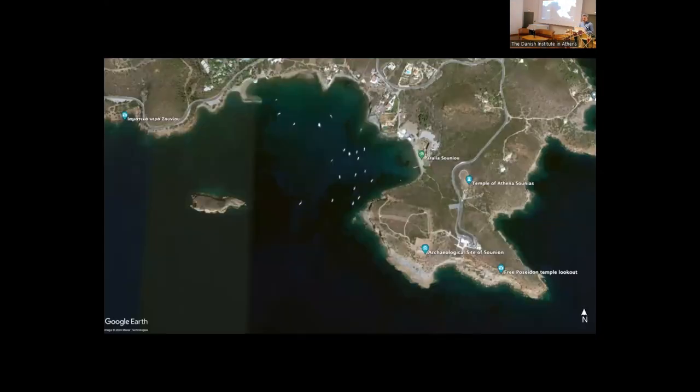And I will show you now an example of mismanagement. So we are here now, travel back to Sunion, and you see the archaeological site is here with the temple of Poseidon. And underneath here, we have the bay of Sunion with so many boats anchored here. It is reasonable, this is a shallow depth between 0 and 20 meters, we expect to have seagrasses there. This is the most probable thing to have.